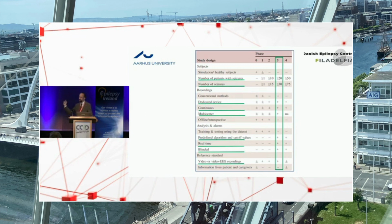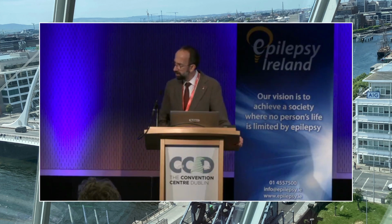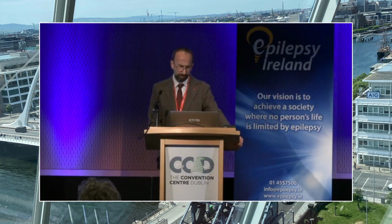So phase 3 for a drug trial and also for a seizure detection trial, in our interpretation, provides you with compelling evidence that this device can be trusted. This device works indeed. And then phase 4 is an in-field study where we test whether this works also in the home environment of the people with epilepsy, because most of the trials are done in epilepsy monitoring units, which are kind of an artificial environment. Now, we used this criteria when we evaluated the published evidence for the clinical practice guideline.